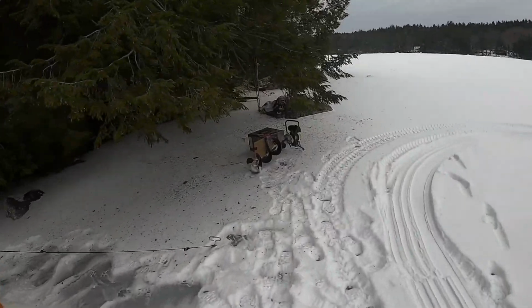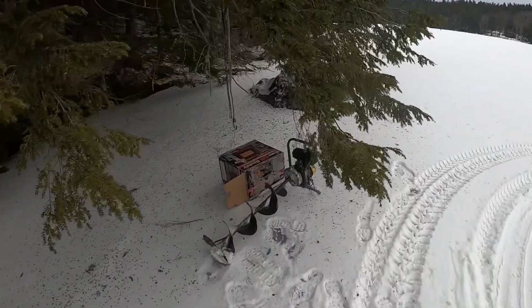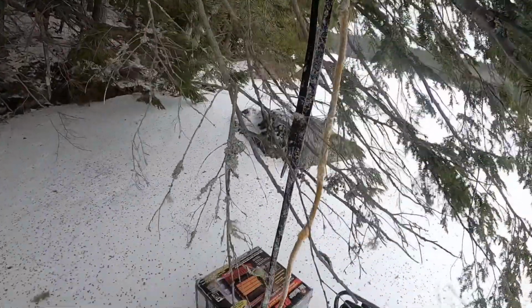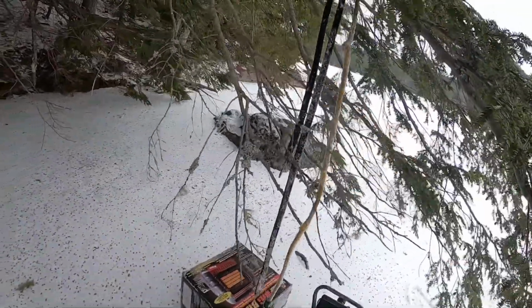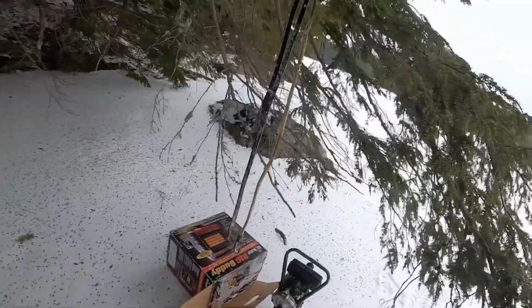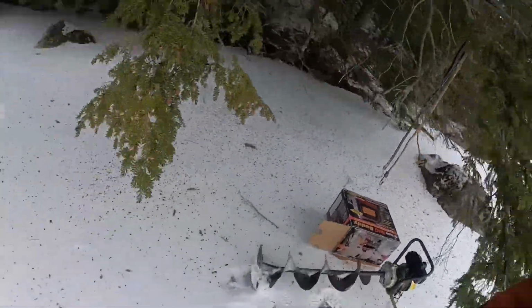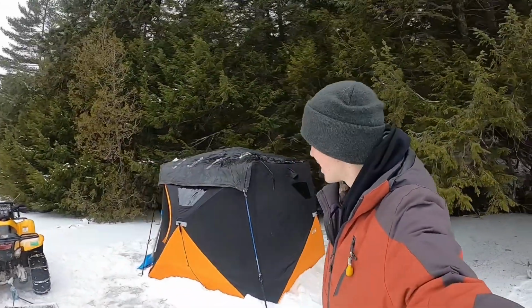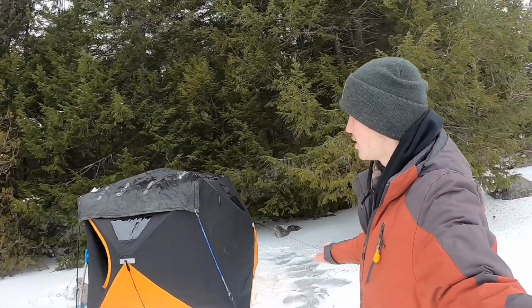Oh, and over here I got my ice auger, and then the buddy heater box. And then I hung up some extension bungee cords, because I don't want to have to be looking through them through the snow. So yeah, I got everything set up here. It's a pretty good setup, I think. It's really warm and toasty.